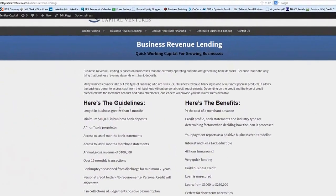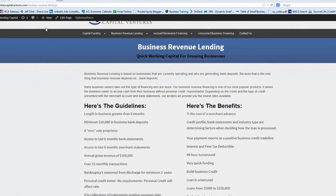So just wanted to give you a quick overview of business revenue lending and how that works at Bentley Capital.